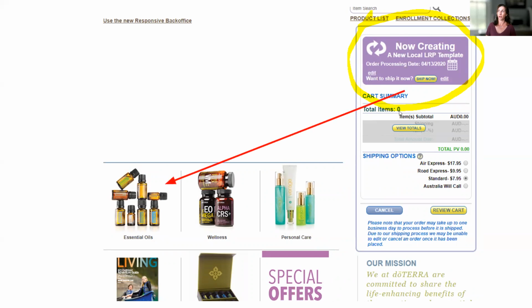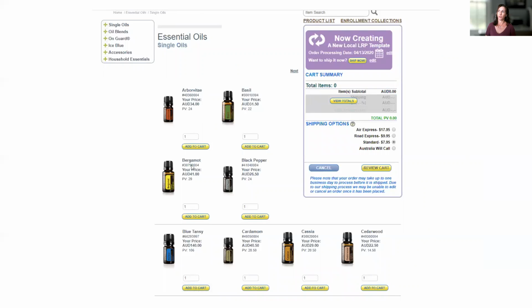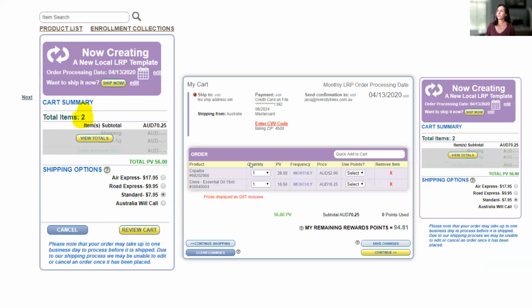We've got currently no products in our cart. So now we can go over and click on any of these items. So we're going to go into essential oils and into the single oils, which is where I've gone. And I've scrolled down and I'm going to click on clove and copaiba, and I'm going to add them both to the cart. So as soon as I do that, it will show that I've got two items in the cart. And if we click on review cart, if this hopefully works, it shows me my shopping cart. And it shows you what information it says. I've got copaiba in there. There's one. The product value of this item is $39.50, and the price is $52.